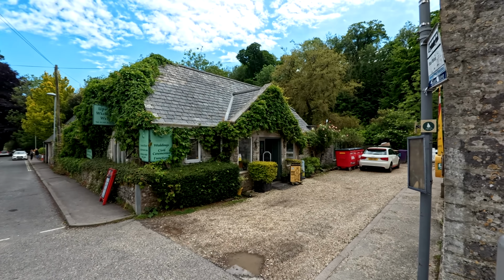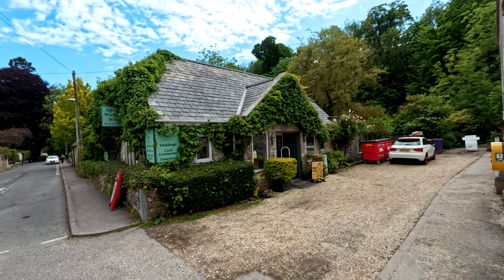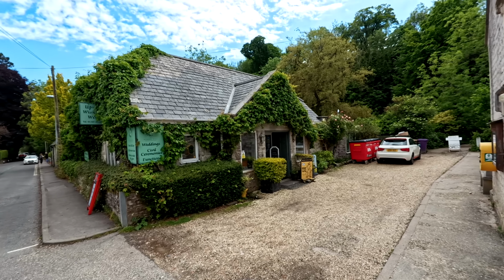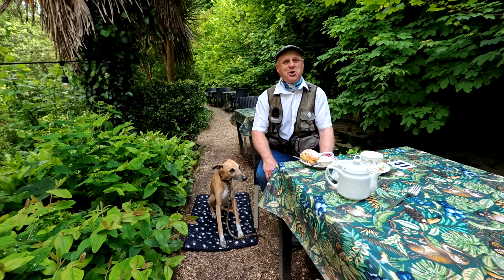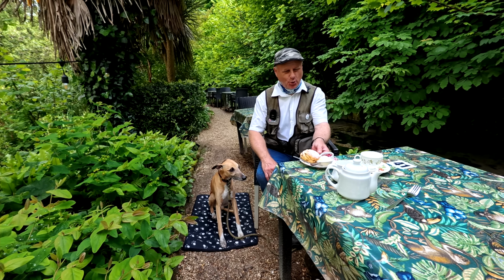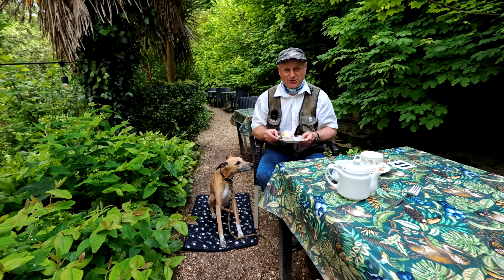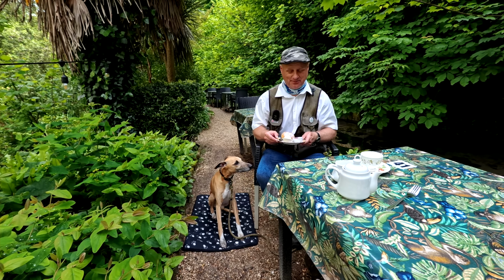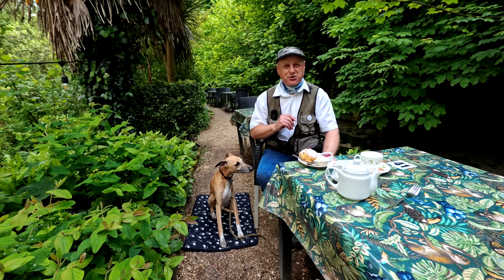Well, we're nearly back at the car. Seeing as we're going to be passing by the Wishing Well Tearooms, we ought to pay a visit, shouldn't we? Well folks, here we are at the Wishing Well Tearooms, just quality testing their cream, jam and scones and a cup of tea. Not quite the end scene yet, but we'll see you in a small moment.